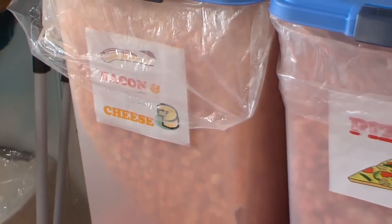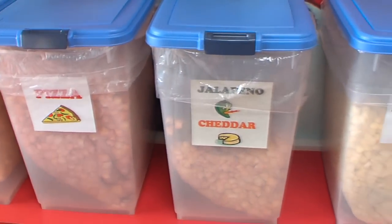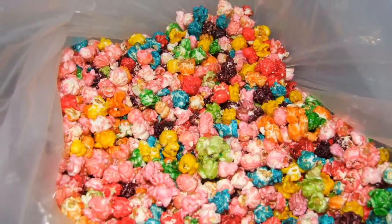Well, actually, it's determined by the consumer. Every time we drop one, somebody comes in and says, but I just drove all the way from Pickerington for that flavor. So we have a hard time dropping them. They have to be really not selling before we drop it. We constantly introduce new ones.